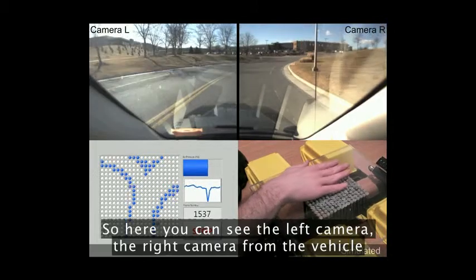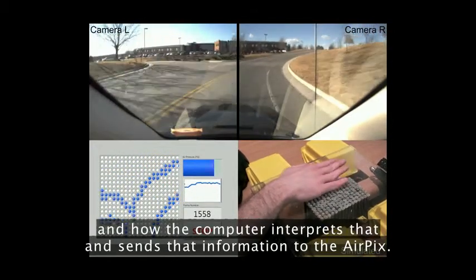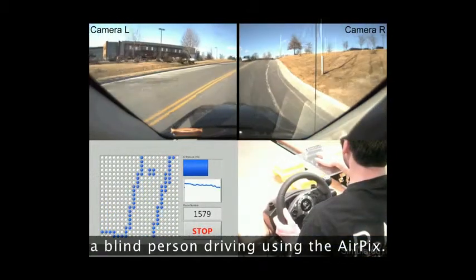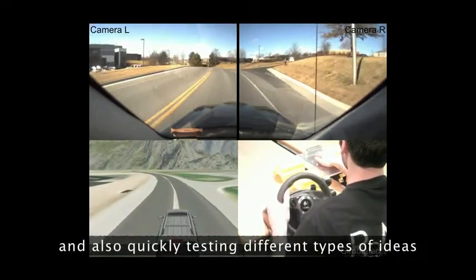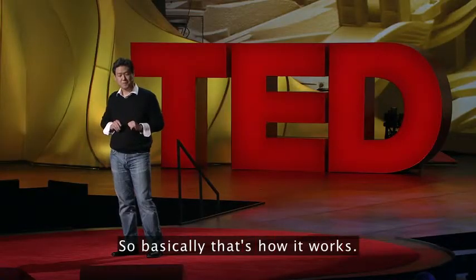Here you can see the left camera and the right camera from the vehicle and how the computer interprets that and sends that information to the AirPix. For this, we're showing a simulator, a blind person driving using the AirPix. This simulator was also very useful for training the blind drivers and quickly testing different types of ideas for different types of non-visual user interfaces. So basically, that's how it works.